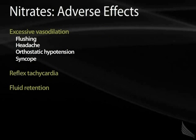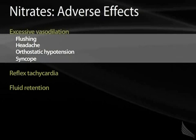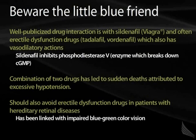The adverse effects of nitrates include excessive vasodilation, which can cause flushing, migraine headache, orthostatic hypotension, and syncope. They can also cause reflex tachycardia and fluid retention.